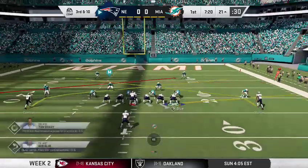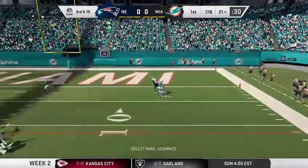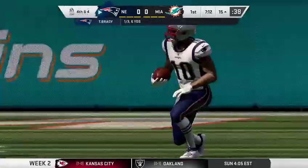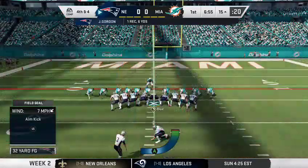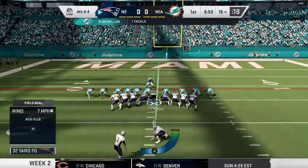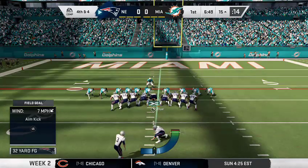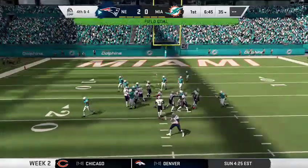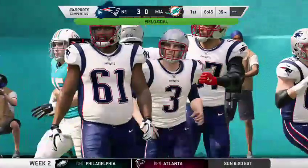This is third and long. To throw is Brady, to Gordon, out left, and able to break one tackle, but then quickly brought down. But a nice little gain. The completion good for only six, and that'll bring up fourth. And the 13-year man puts it through, and the Patriots jump out to a 3-0 lead.